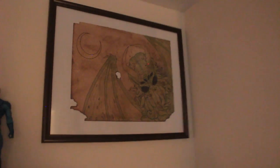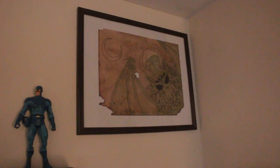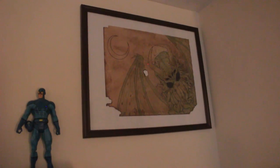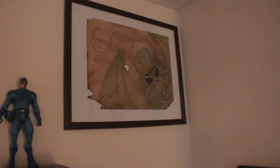Moving up top, we actually have one of 2 pieces of artwork in this entire room that's framed that I didn't make. So this is Cthulhu from H.P. Lovecraft, not my favorite writer, but I love the mythos and I love the idea of his writing. And Cthulhu's just a cool creature, so my girlfriend, amazing person that she is, commissioned one of her friends to actually go in and make this for me. And she stained and burnt the paper herself, which would totally scare me as an artist.